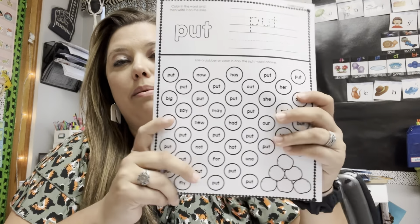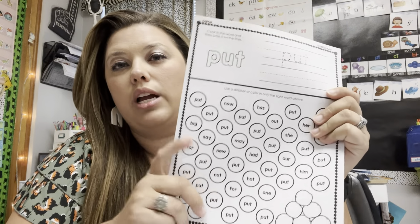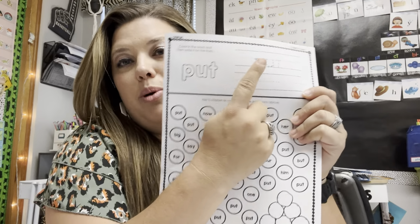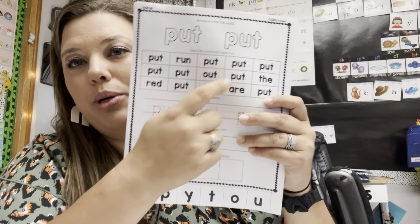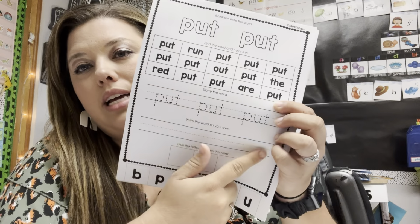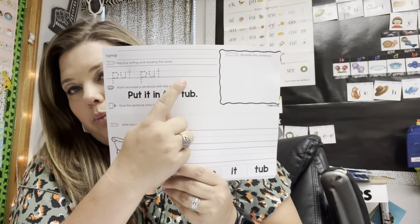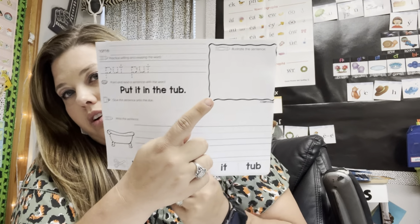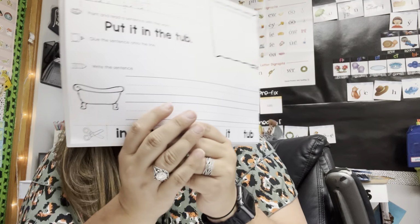I got these from that bundle. She has one for each word, and this was the one I picked for my low babies. It's super simple, super easy for them. They just color their word put, trace it, write it, and then color all the puts. My kids who are on level are doing this one. They color put, and they're supposed to say it every time they do it too. They color all the puts, find them all, trace it, write it 3 times, and then build the word. My higher babies are doing this one. They're going to trace it, write it, read the sentence, and then build the sentence on this line right here. Then they're going to rewrite the sentence, and draw a picture to go with it. So that is what they are doing for their Word Work Center.